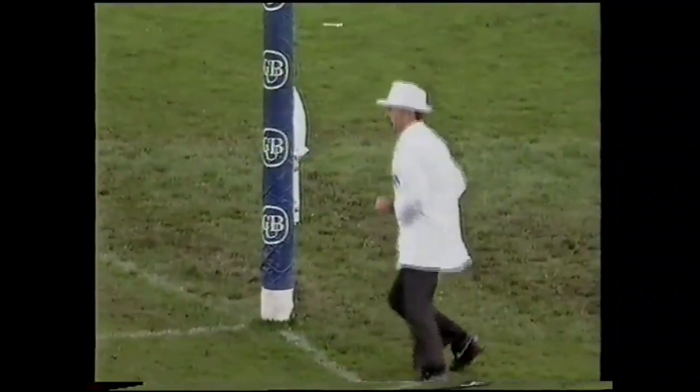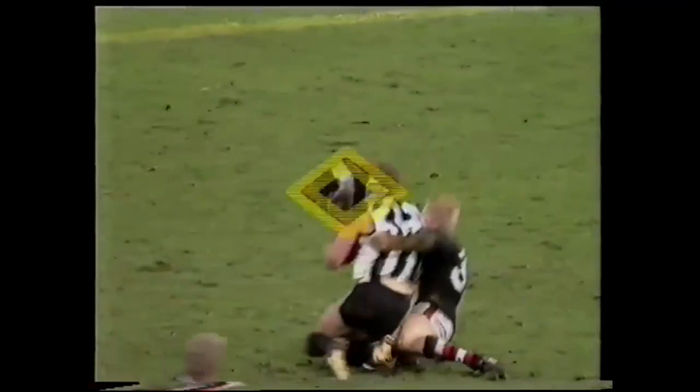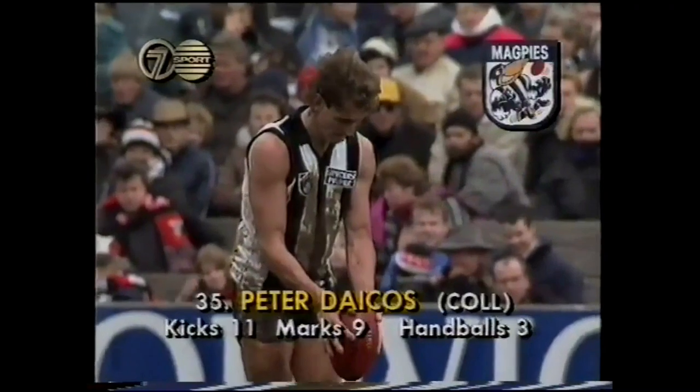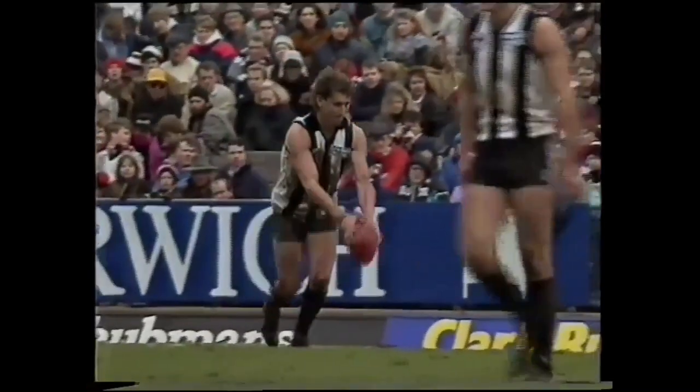He's now kicked 6-1. Oh. Francis round onto the left foot. Kicks it to within scoring distance. Daicos has got it again. Difference between the two teams is this magical person here, number 35 for Collingwood. He has these days occasionally, doesn't he? Oh, he's a champion. And look, he doesn't make any mistake.